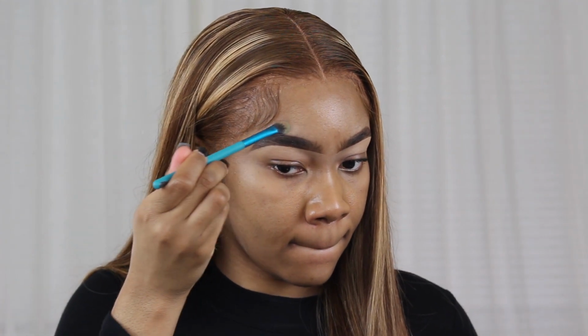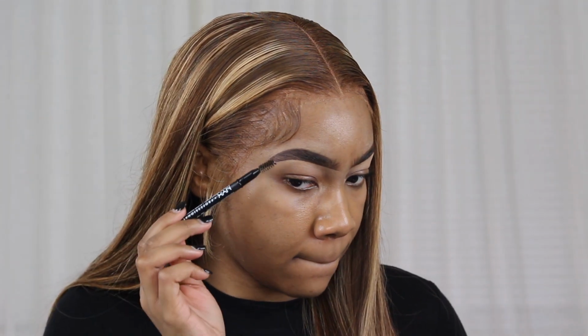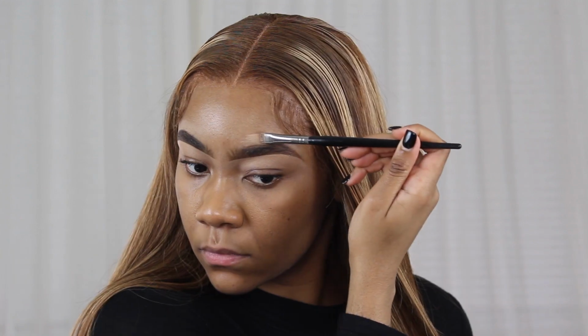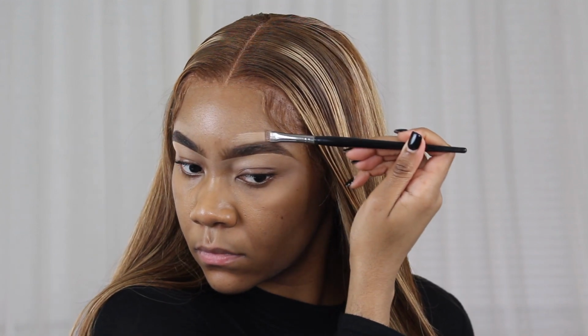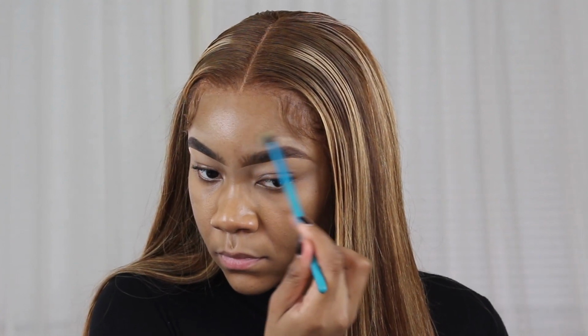I don't really start that outline at the front of my brows, so I didn't feel the need to clean up the front of my eyebrows at all, but it may be different for you. So wherever you feel like it can be straighter, it can be cleaner, you can go ahead and add it. It's just that you don't have to always do that, because you definitely don't.